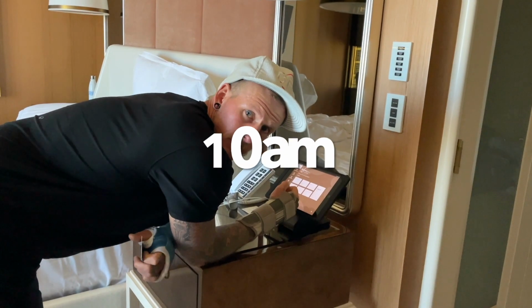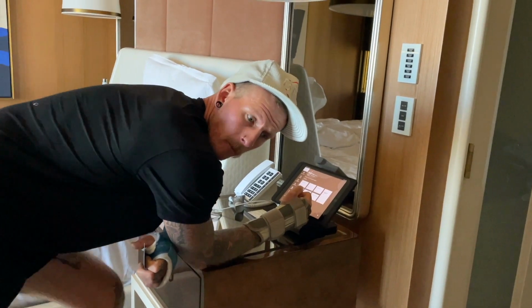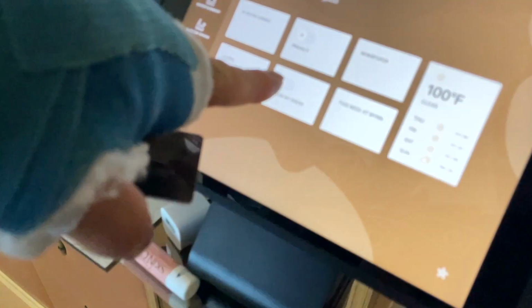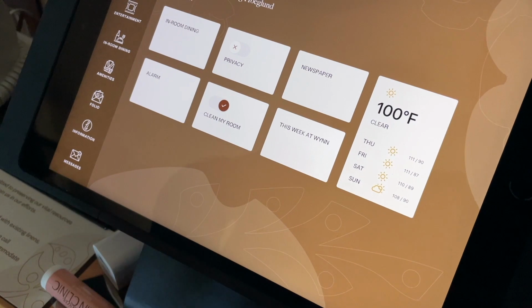We accidentally put the do not disturb sign on and they didn't clean our room, or they didn't make our bed. That's what Chloe wants. So there's a button here that says clean my room. So I'm gonna press it. Maybe they come and make Chloe's bed. Now it's pool time.